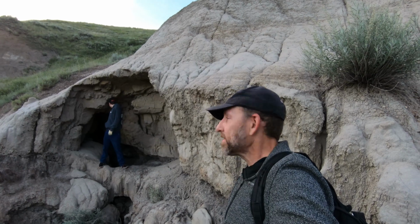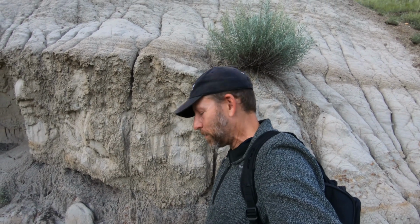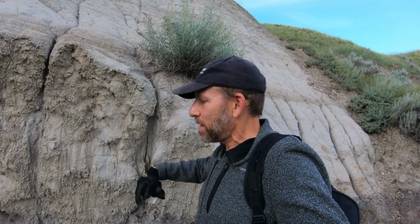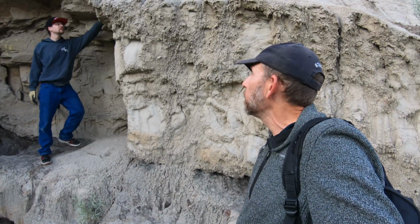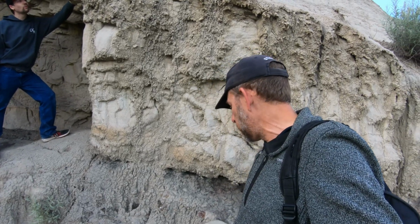So here we are, made it to the cave, and that's the cave we've been looking at since we arrived, but today we got to venture up to it. Took me a while. Look at the side where all the mud comes over the edge. Isn't that neat? That's pretty cool. There's actually writing on here. Yeah, I think they do grad. And then the numbers from grad. 1991. Yep.